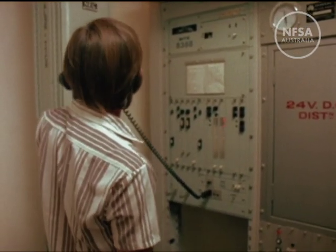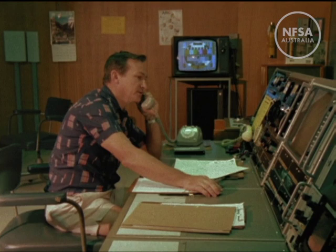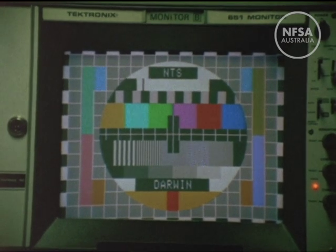Yeah, Darwin, Alice Tech downstairs this time. Quick check around, everything seems normal. Backup pressure's okay. The program broke up a little bit, a bit of tearing, and then it disappeared. It's okay, incumbent to you, is it?